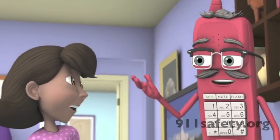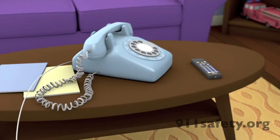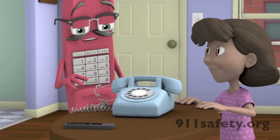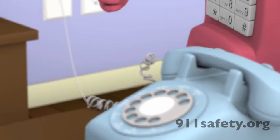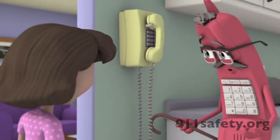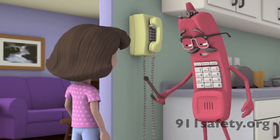Howdy. I'm Landline Larry, and I come in all kinds of shapes and sizes. I have buttons or dials. I sit on desks or hang on walls. But all landline phones have one thing in common, a cord. Kind of looks like a tail, or more precisely, a cord that attaches it to the wall. You see, Maria, this type of phone has a curly cord that attaches the handset to the phone. Only these phones have the tails hidden in the wall.